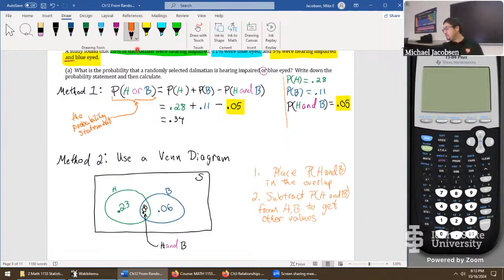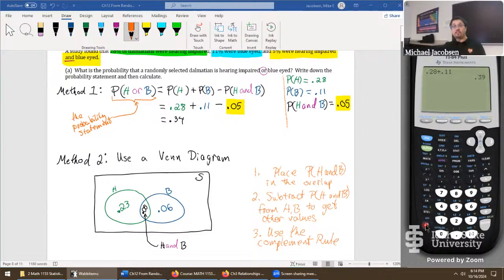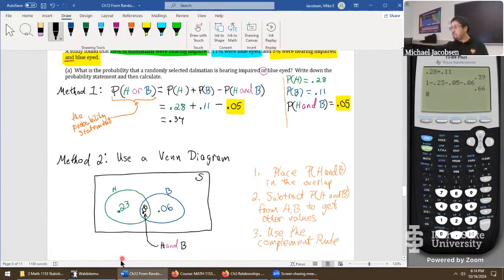So we're almost done with the Venn diagram, but step 3 is use the complement rule. What we mean by that is the sum total of all probabilities is 1. So we can now go in our calculator, take 1 minus everything that we placed down, 0.23, minus 0.05, minus 0.06. And now we have a probability of 0.66. It's a complement to H or B, which means it goes outside, somewhere out here. So let's just place a 0.66 in that region, and that would do the job.